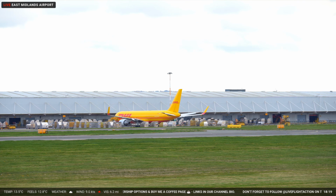That one turning on to final approach now. I think that one is just a little higher than the cloud at the minute. Not seeing that one break through. Just about see a speck in the sky. Let's see if we can make that one out. I think that's going to be quite difficult, but we'll give it a try.